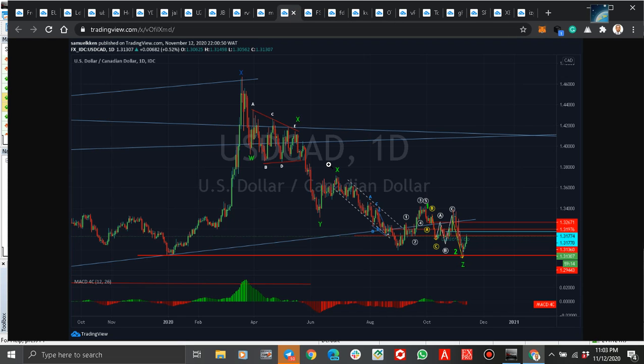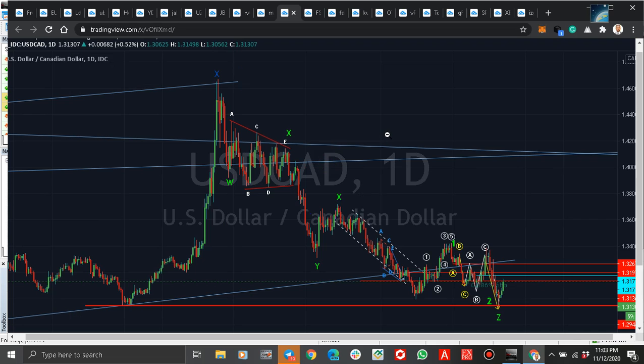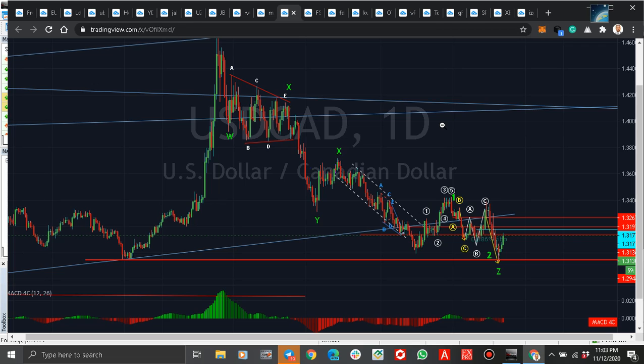Okay, USD CAD. Something is happening on USD CAD. It is a rare structure that doesn't show all the time. You can see this is a 100% retracement. So what I'm trying to say, as long as these three candles are very strong bullish candles, we might see this type of move from here.